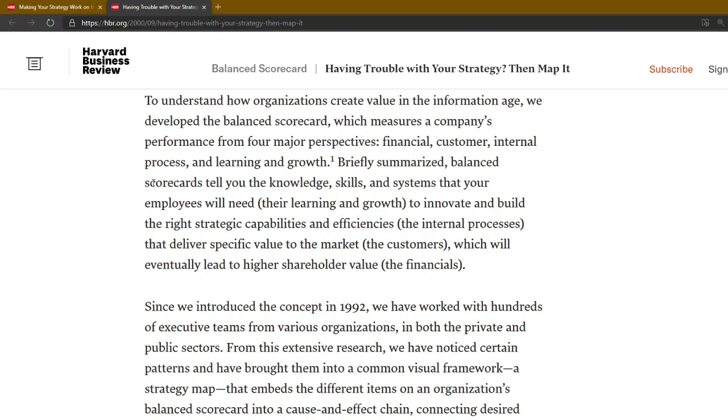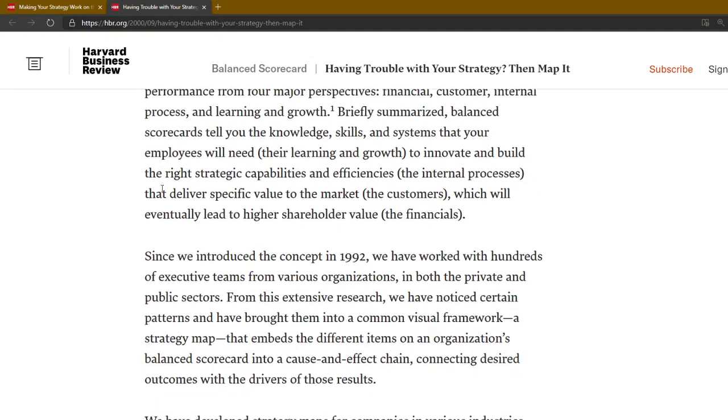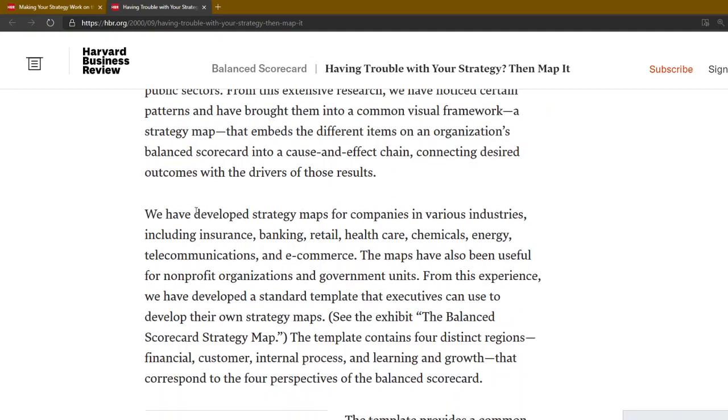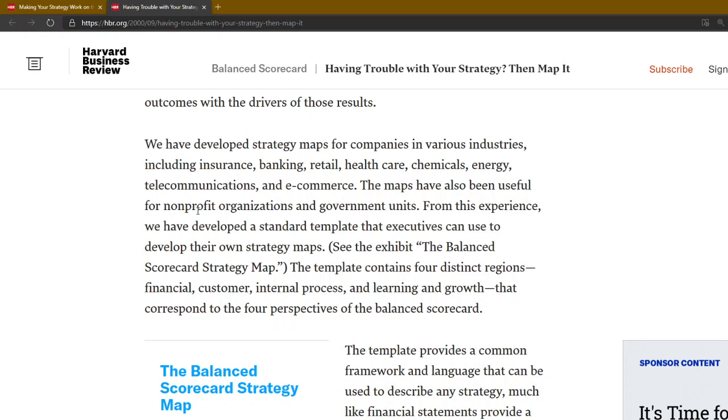Since we introduced the concept in 1992, we have worked with hundreds of executive teams from various organizations in both the private and public sector. From this extensive research, we have noticed certain patterns and have brought them into a common visual framework, a strategy map that embeds the different items on an organization's balanced scorecard into a cause and effect chain, connecting desired outcomes with the drivers of those results. We have developed strategy maps for customers in various industries, including insurance, banking, retail, healthcare, chemicals, energy, telecommunications, and e-commerce.